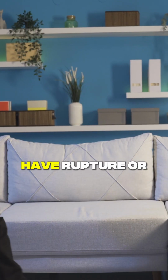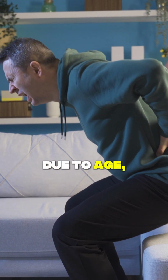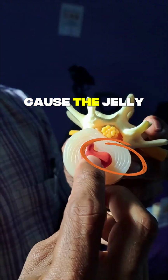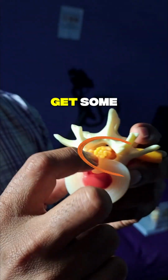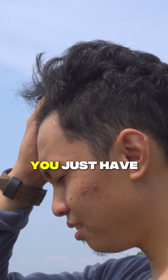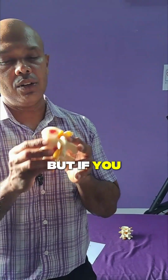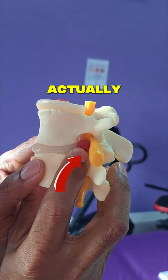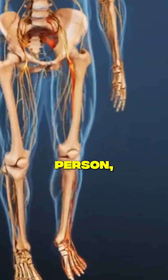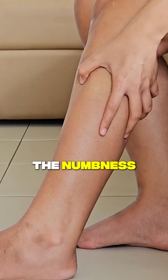So again, this will be a healthy lower back, and the nerves would exit freely here to supply the lower limb. Now, when you have rupture or damage of one of the discs, or the disc gets weaker due to age or trauma in the past, that weakness would then cause the jelly to begin to push out, and now you get some mild bulging. Now, just because there's a bulge doesn't mean it's going to pinch your nerve. The disc has to bulge enough to pinch the nerve for you to actually get symptoms. But if you look here on the model, this has actually bulged enough to pinch this nerve here. So in this case, this person would begin to have the symptoms of sciatica, which would be the tingling and the numbness tracking down the leg.